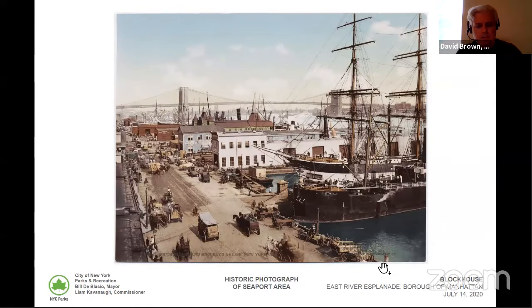And it was mentioned that the district was historically used for maritime use, and you can see all the bustle and activity that was happening along the waterfront back in its heyday. And what we're trying to do is bring a new type of commercial activity to the area that will help with part of the regeneration of the waterfront.